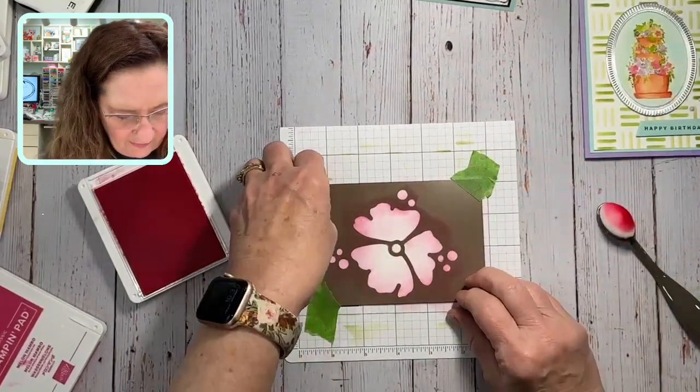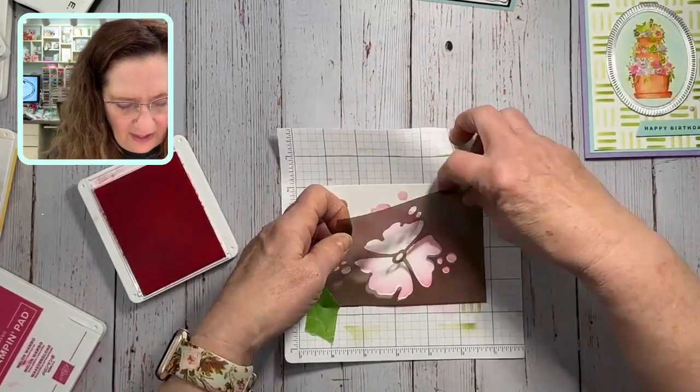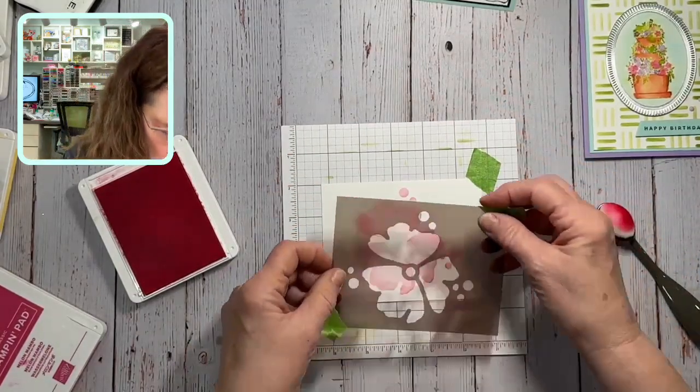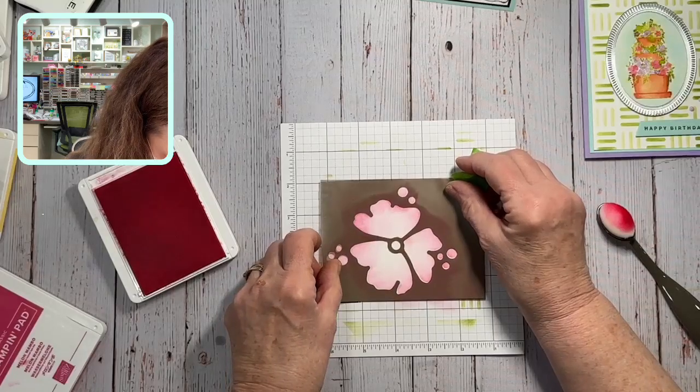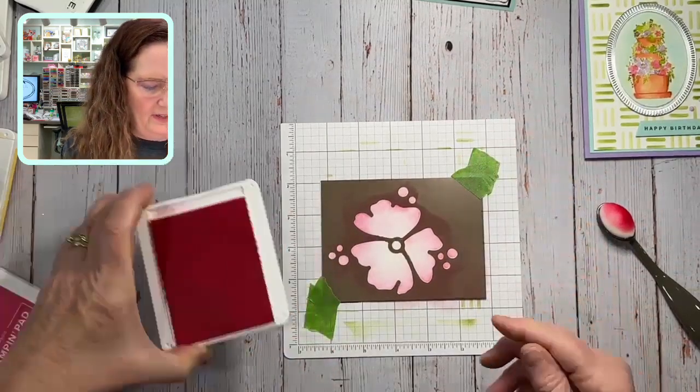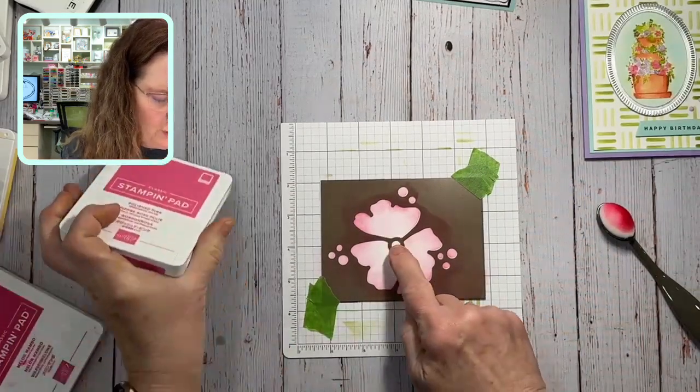Then I can go ahead and take this off. I'm not going to use this again, so I'm not worried about washing it right away. And it looks kind of weird, doesn't it? Oh, I forgot. I got to leave that on there for a minute. Right, one thing I forgot to do. Sorry, I forgot to do my center.